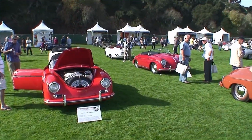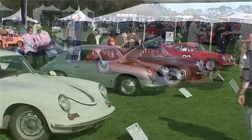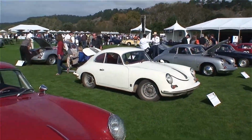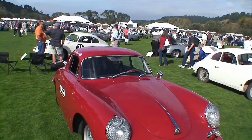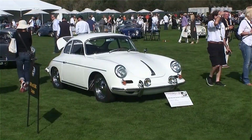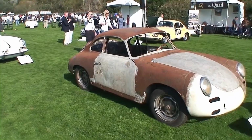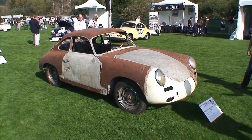And going from silver to other colors, the Speedsters. A lot of 356B. A Super 90 with a lot of race history. Staying in the 356 category, there is the perfect one. Here's the one that had the cover on with a hole in it. I don't know what kind of history this had.